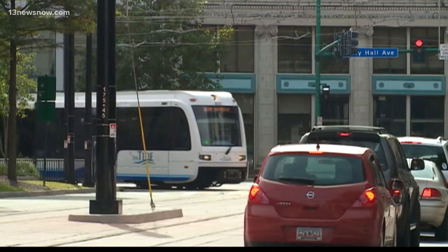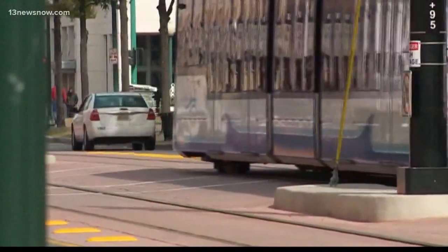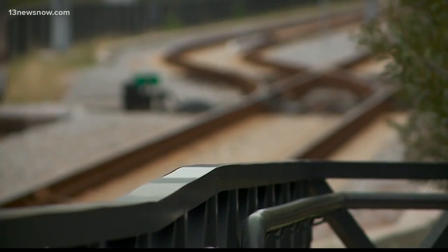The Tide Light Rail spans throughout all of Norfolk, carrying more than 4,500 passengers on average daily. Through downtown's windy streets, it'll go 10 miles an hour. But outside of that, it can ramp up to 55 miles an hour. But what factors are train engineers looking at to determine speed? The environment in the urban setting, interaction with traffic signals, interactions with pedestrians at crosswalks.